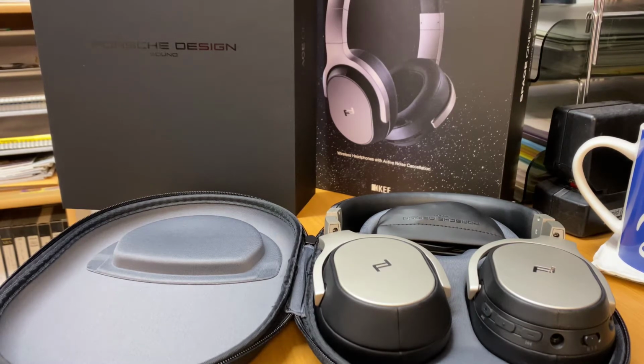Now, this is actually a pretty cool review. I know that the KEF Porsche Design Space 1s have been out a little while, and I've had these sitting around, and I wondered why I had a set here. Obviously, maybe it's the closest I get to a Porsche. I'm not certain on that.